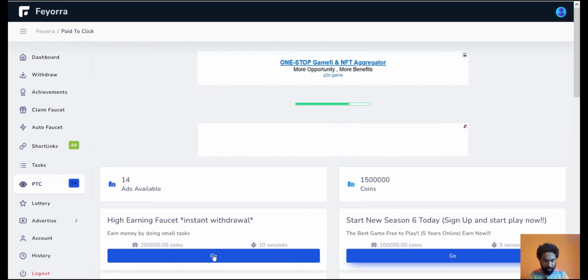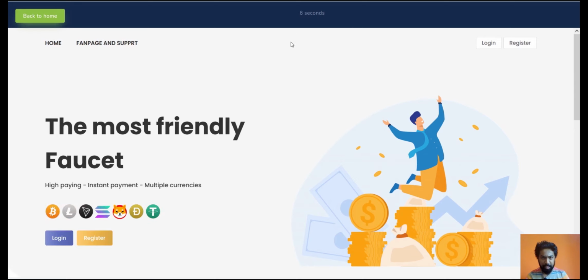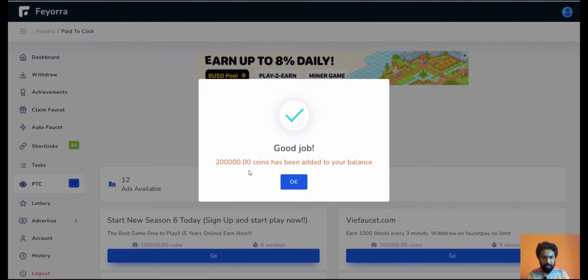For the captcha, I will show you the first one. I am going to click on go. Here the page will open. It counts down 9, 8, 7, 6, 5, 4, 3, 2, 1. That's it, completed. You need to complete the captcha. Click here, the right mark, and click the verify button. That's it. Coins are credited. Simple steps.